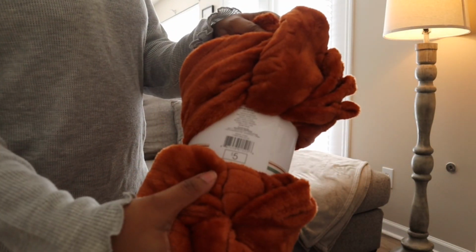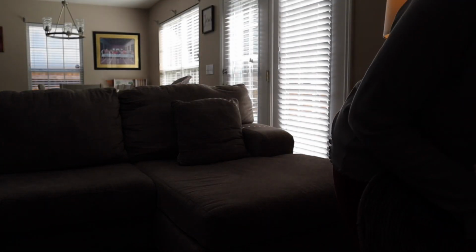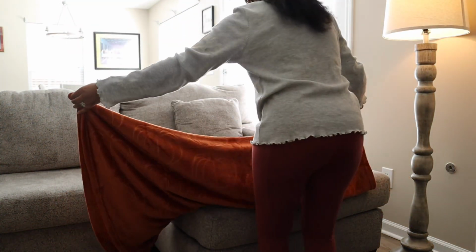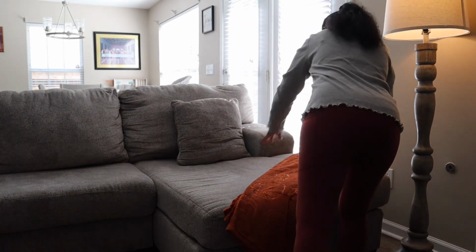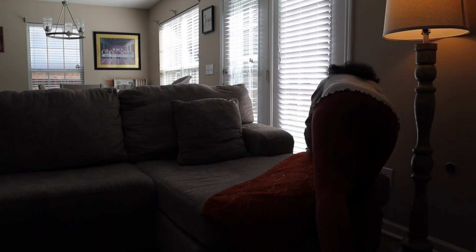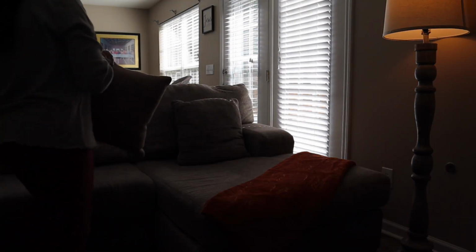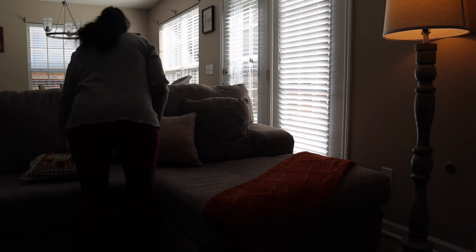Moving on to the living room, I'm going to be adding this orange thrill that I got from the Target Dollar Spot to the couch. Next, I'm going to be adding some decorative pillows to the couch. A couple I made myself, and one I'm going to add that I purchased from Pop Shelf.